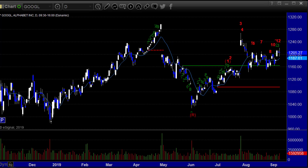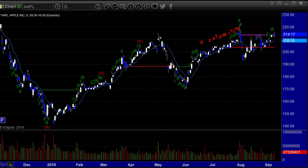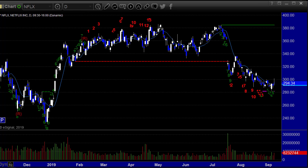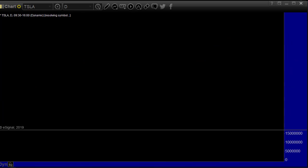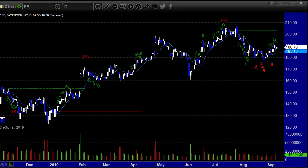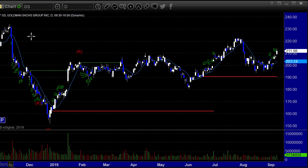Google loses $1.05, but we'll have a 13 sell signal if it has another up day. Apple up 91 cents. That's a blip. It's right against that risk line. Netflix up $4.17. Amazon down $2.16. Tesla gains $4.34. Facebook up $1.27. Goldman Sachs was actually up $4.77, taking it back over the median of the year. The Dow was up 38 points, which doesn't really matter.